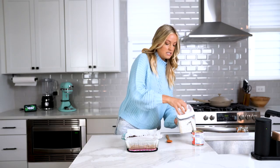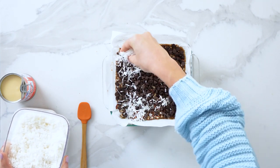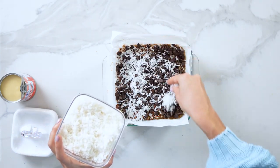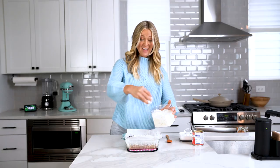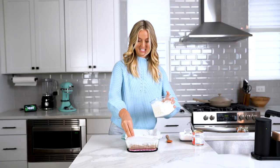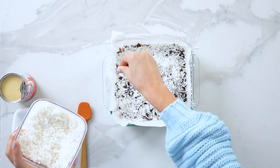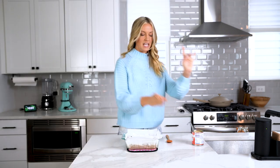Amazing. Finally, some sweetened shredded coconut. These give such a yummy flavor to these bars. I'm so excited about this. I haven't made these in forever. It's literally been years. Wow, this takes me back. Okay, we're just gonna get these all covered up. It can be nice and toasty on top.